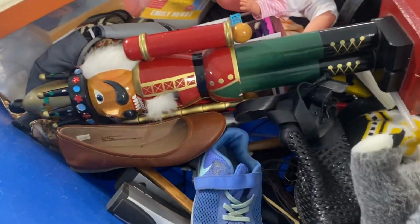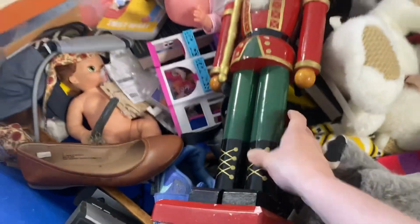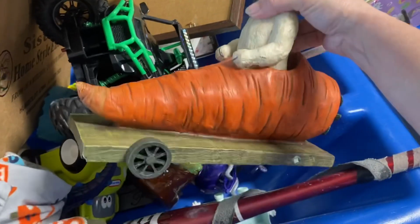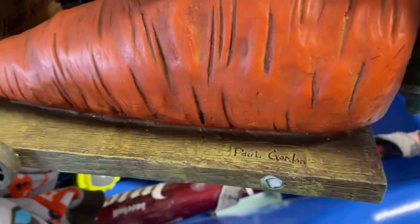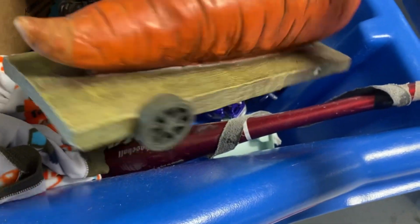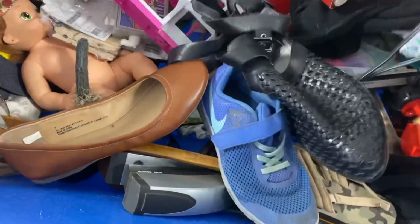Whoa, that is a big, giant nutcracker. It's huge. And look at this. Isn't this adorable? It's a bunny driving a car with no wheels. Well, I mean, he has his wheels, but he's missing one. But that's so cute. I have to tell you guys, I'm still not finding anything.